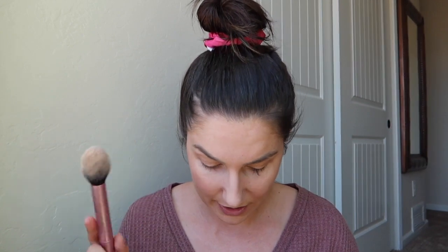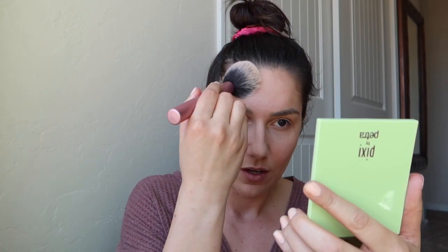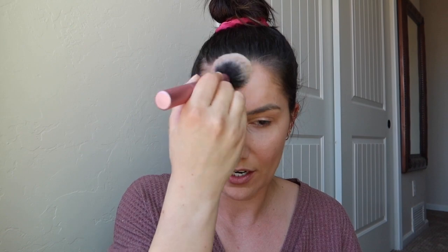So here's what we're gonna do first. I'm gonna take my fluffy Real Techniques brush, and I'm gonna go in with the Sugar Blossom bronzer because it's a little bit lighter. I don't think I can rock too much of the darker one. I probably could actually because I went in with the CC Serum from By Terry, but whoops, not the highlighter. I don't want to grab the highlighter on accident.